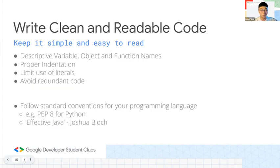And so to write clean and readable code, the term we want to keep in mind is to keep it simple and easy to read. What does that mean? You use descriptive variable, object, and function names, and indentation is also very important. If you have wrong indentation in Python, it's not going to run because it's part of the syntax, but in other languages it's not. But it's also very important to keep this in mind.